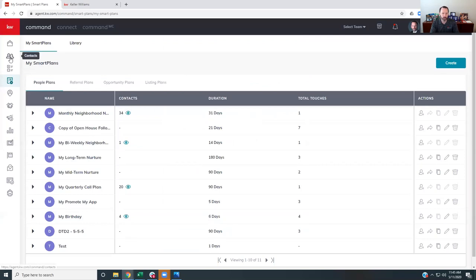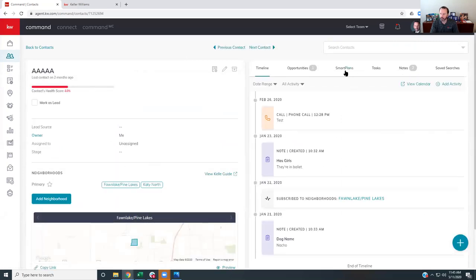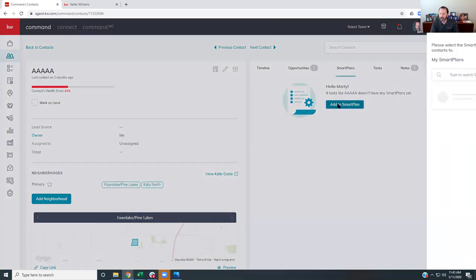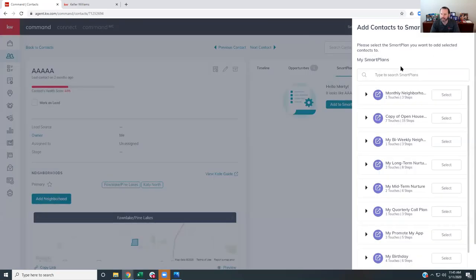I can also add them from contacts. So if I'm putting in or editing one specific contact, I can click on that contact's name. I can click on smart plans, and then it'll say either you have some and it would list what they're already on, or you don't have any added. Click on add to smart plan and then promote my app. And you'll see I can start them on the program right now and it would fire that email immediately. Or I can say, hey, don't fire it until this date, and choose which date I want to start them on. That's if one contact needs to be added.